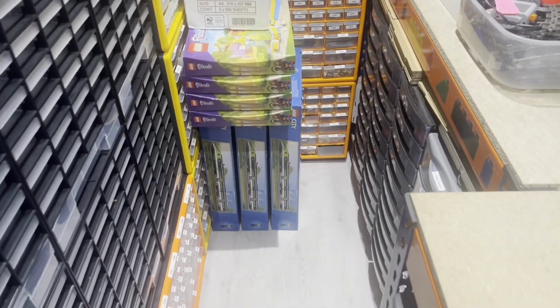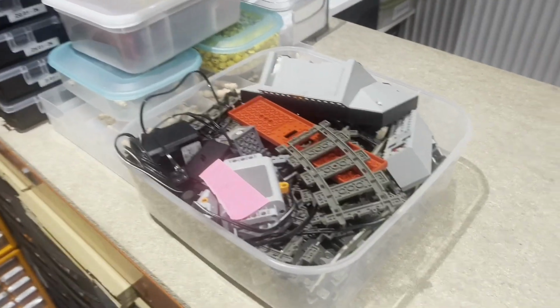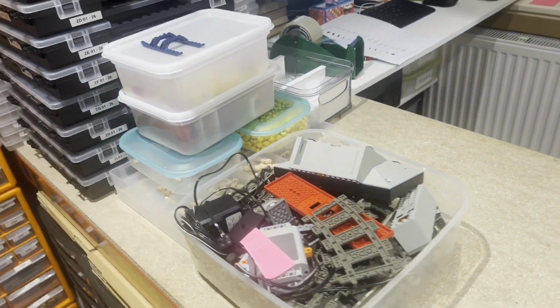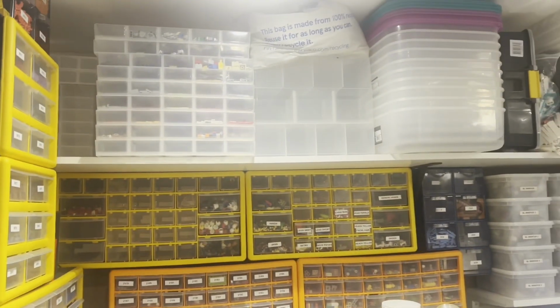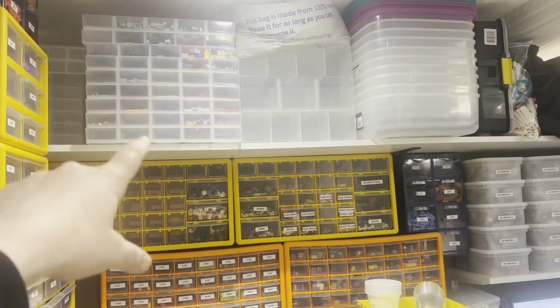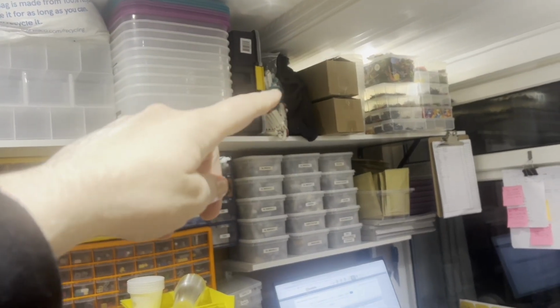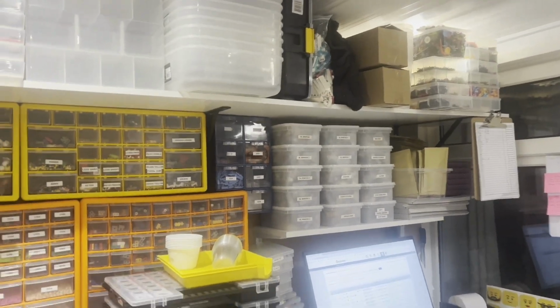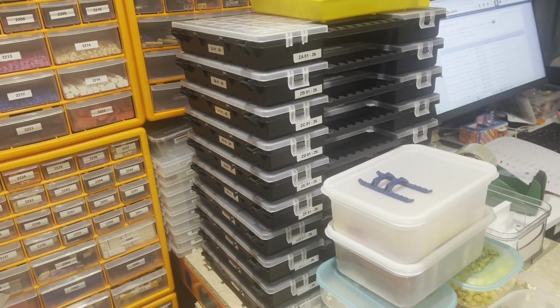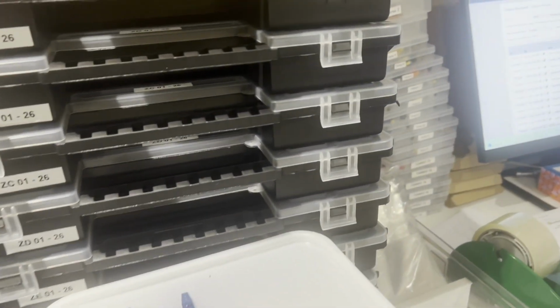There are sets waiting to be parted out, and that's the Minecraft stuff that was in that bag. They need dealing with. Up there is all my sorting storage. That's got stock in that's waiting to be uploaded. And then there's a few small boxes for if I need them for anything. This lot is what I'm transferring all my minifigure stuff into. I've used about half of them so far, so that I can get rid of all that lot that's behind it.